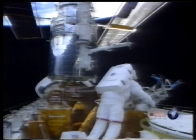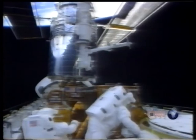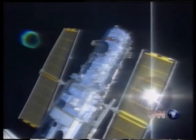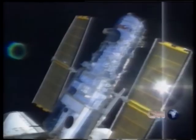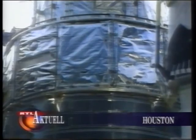As the third spacewalk came to an end, the astronauts cleaned up and prepared for the insulation fix, while the crew inside Discovery boosted the telescope's orbit by about 2 miles. It's now nearly 5 miles higher than when the astronauts arrived last week. John Holloman, CNN reporting.